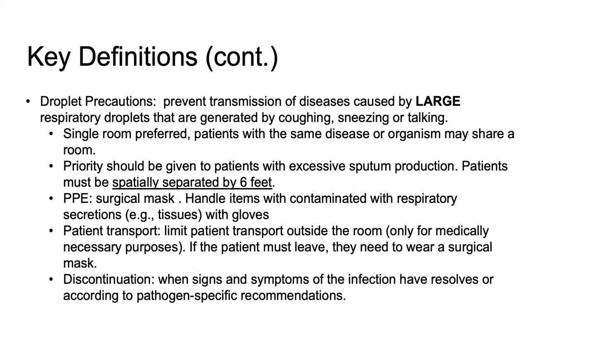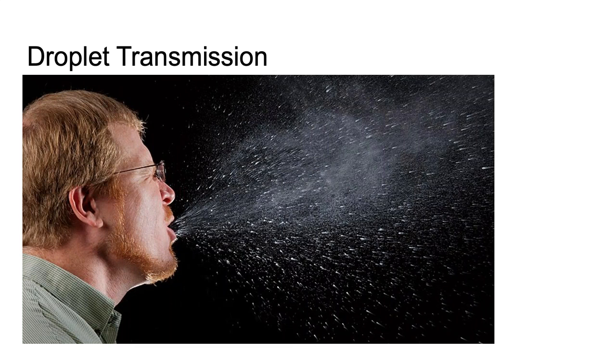Our personal protective equipment is going to be a surgical mask. Make sure that you handle items contaminated with respiratory secretions with gloves. Patient transport, limit patient transport outside of the room only for medically necessary purposes. If the patient must leave, they need to wear a surgical mask. Discontinuation, when signs and symptoms of the infection have resolved or according to pathogen-specific recommendations.